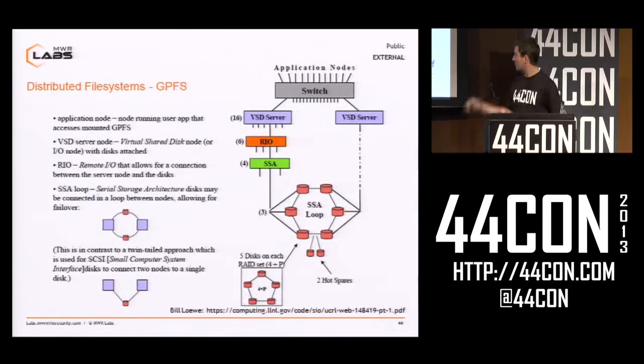So down the bottom of the diagram, you've got a whole bunch of disks. They're all set up with redundancy as well. So if a disk fails, you're not going to lose any data and stuff can continue to operate. But up the top, you've got your switch, which will be your InfiniBand switch. That will be where all your compute nodes connect into. And you'll have probably several VSD servers. But one key thing with GPFS is everything comes in through a VSD server.